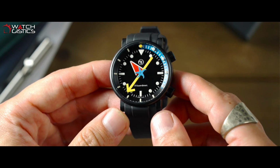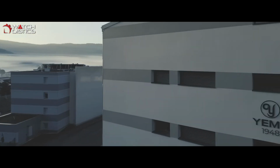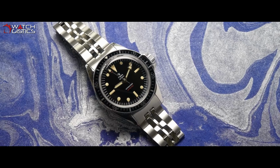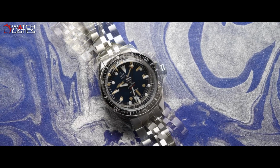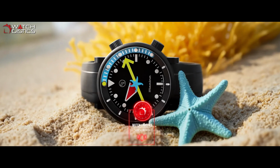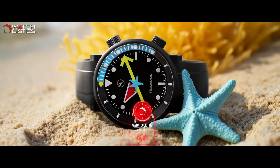It's so random, yeah. Now, for those of you who might not know, YEMA is a French brand, has a lot of heritage. And they were very well known for their Superman, which is the name for their dive watch. I don't understand the collaboration, but sure, come together, both have heritage. But the starfish, why? It makes you feel like a lollipop watch.